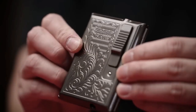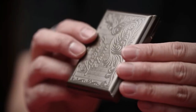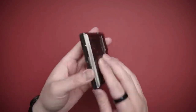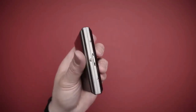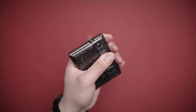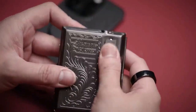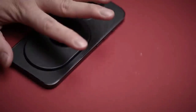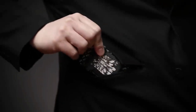The elegant design features intricate patterns or minimalist aesthetics, adding a touch of luxury to your everyday carry. The case not only shields your lighter from scratches, but also provides easy access for quick usage. The Legendex Elegant Slider Case is a statement piece for those who appreciate sophistication in their personal accessories.